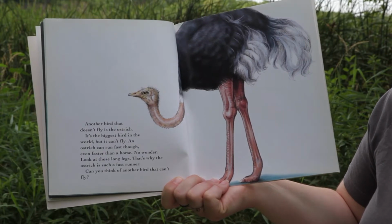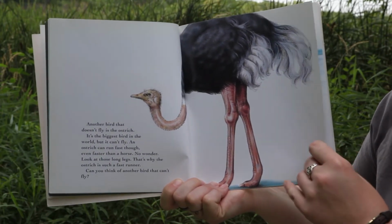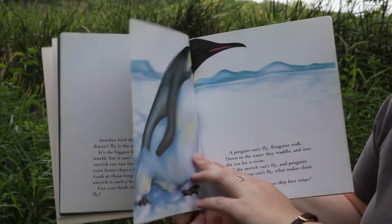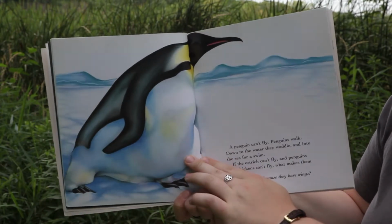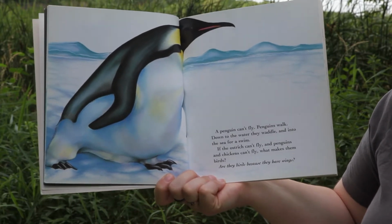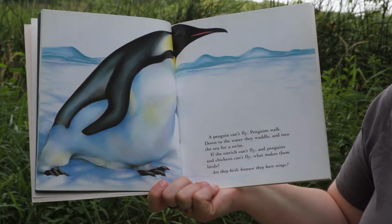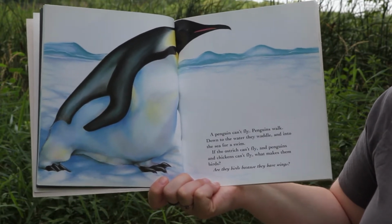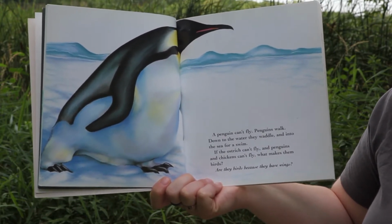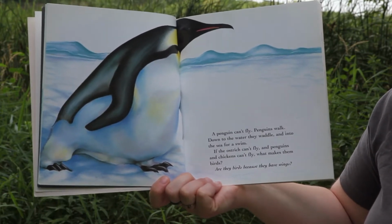Can you think of another bird that can't fly? I can think of a couple. Oh, a penguin can't fly. Penguins walk down to the water, they waddle, and into the sea for a swim. If the ostrich can't fly, and penguins and chickens can't fly, what makes them birds?